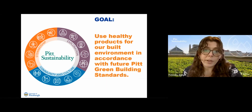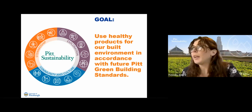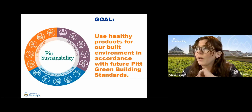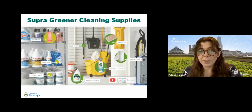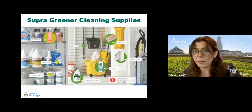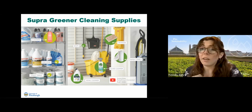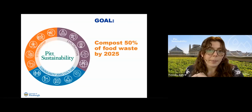So for a couple of examples, Pitt does have a goal to procure healthier products and materials that will improve our indoor environmental quality in Pitt buildings. You can go to the next one there. And so here's just one example of a supplier-led sustainability initiative from one of our contracted suppliers, Supra and ODP. Within that system, you can search for greener cleaning supplies that have achieved Green Seal, Cradle to Cradle, AP non-toxic, Safer Choice, and lots of other third-party sustainability and environmental health certifications. And you can go to the next one after that.